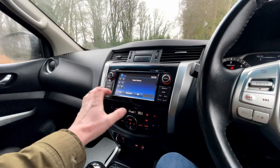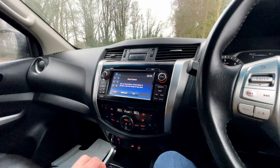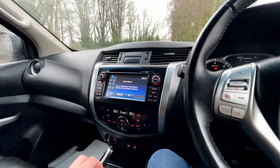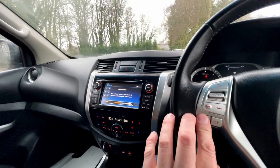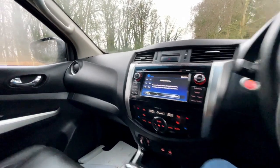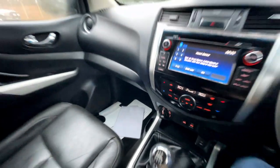So if you click on DAB, stereo sounds good, speakers are nice, there's no distortion, everything's nice and clear. DAB at the end of the day. Switch that down. 6-speed manual gearbox. I think because it's an 18, yeah, 45 miles per gallon is achievable.